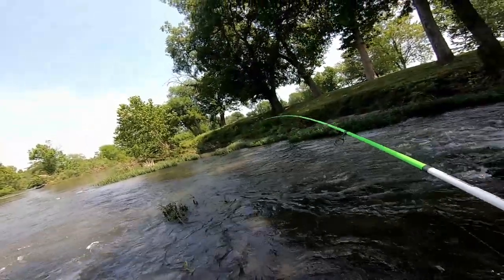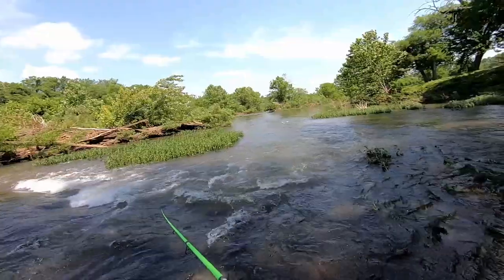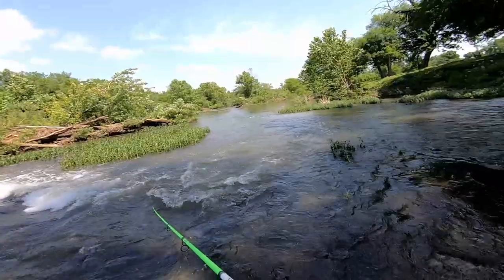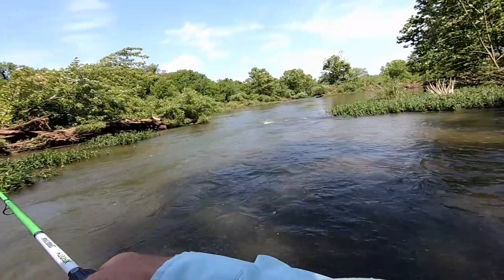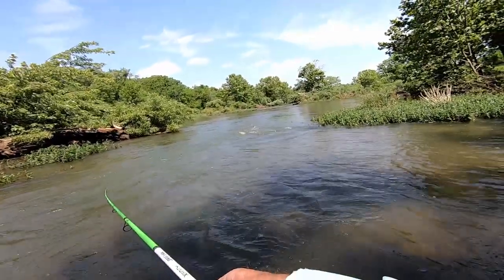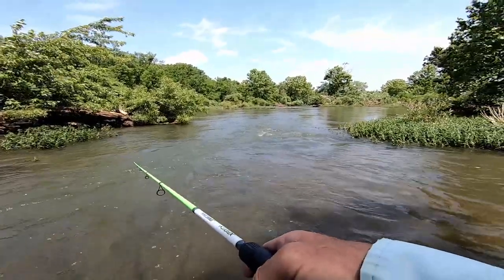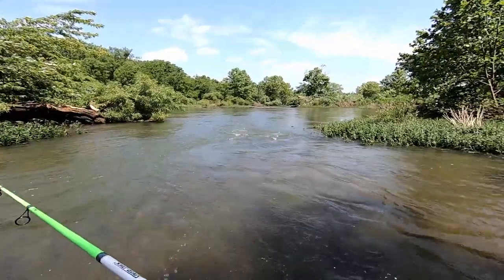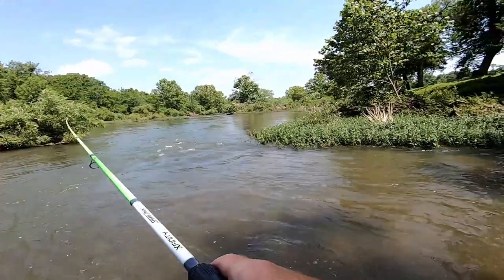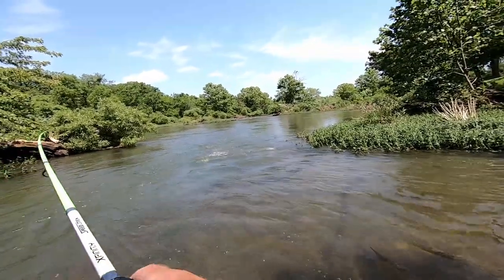Oh, there we go, pig. Oh man, he smashed. He didn't get stuck though. That was a good fish. We're gonna catch some fish. There we go, first fish of the day.